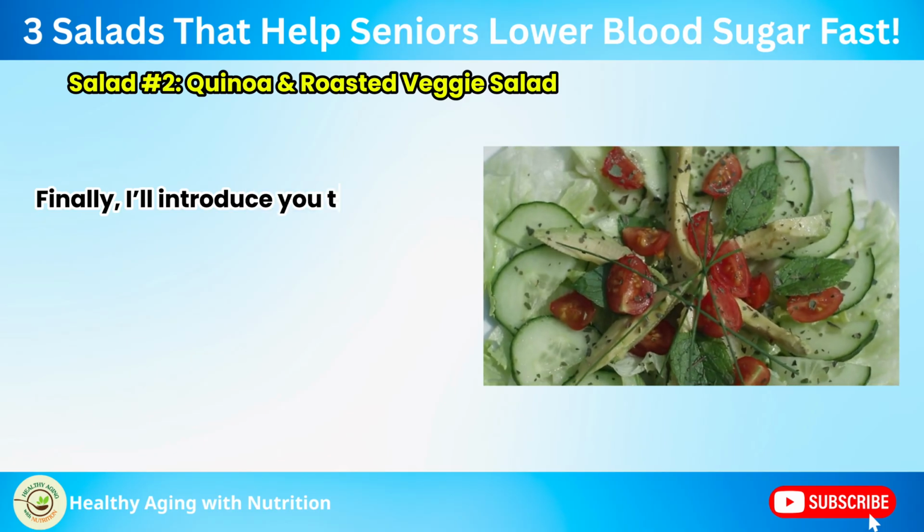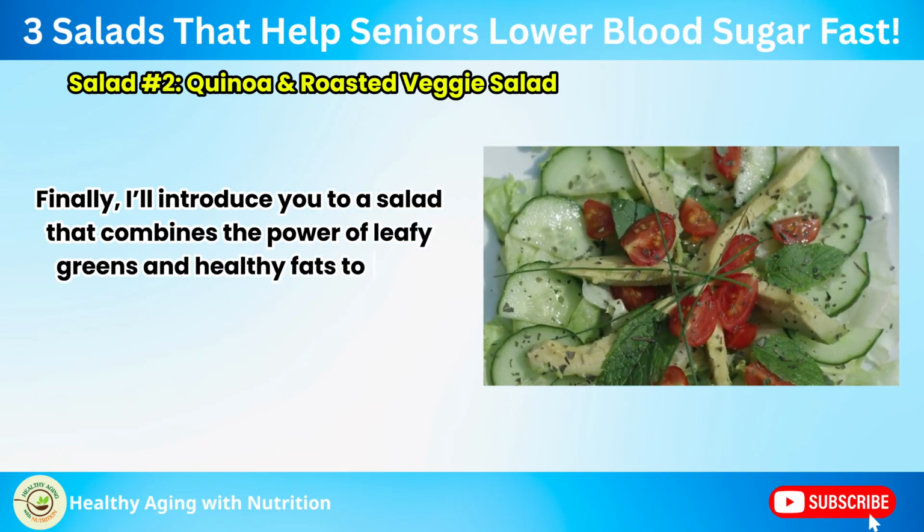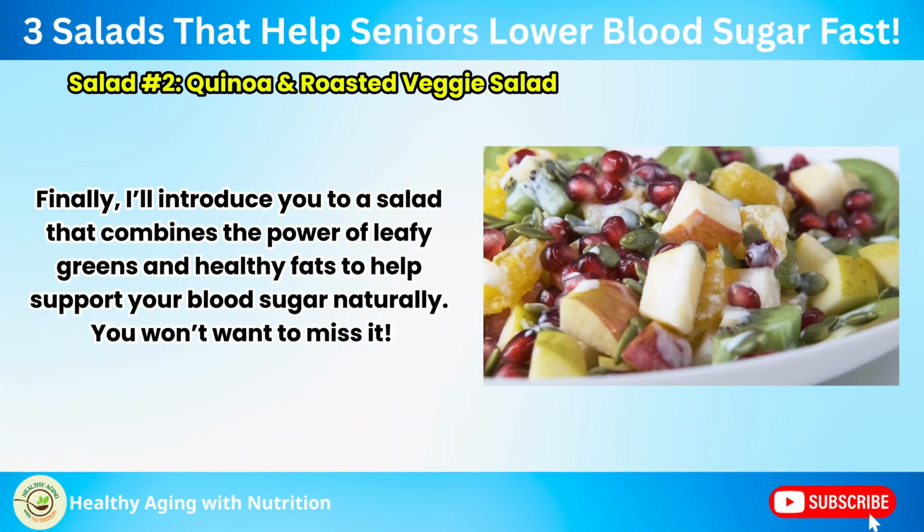Finally, I'll introduce you to a salad that combines the power of leafy greens and healthy fats to help support your blood sugar naturally. You won't want to miss it.